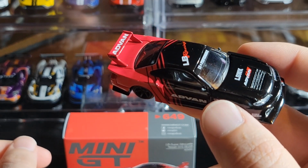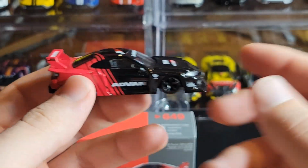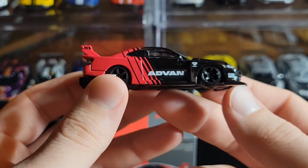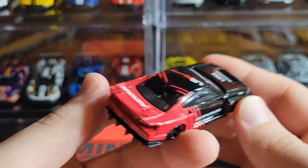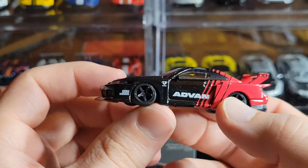I guess that might be it. There might be one other thing I'm forgetting. But yeah, it'll look good in a display with the hauler and this one and some of the other stuff. So I really like it. I think it's pretty clean. Again, not a super complicated livery like we normally see on these S15s. This one's more just kind of a simple Advan livery.